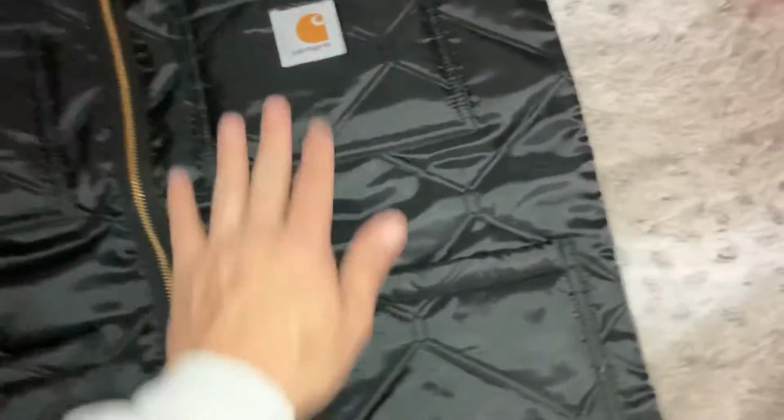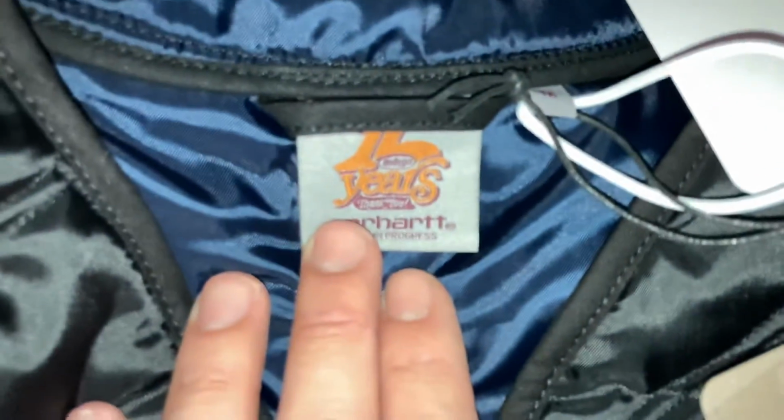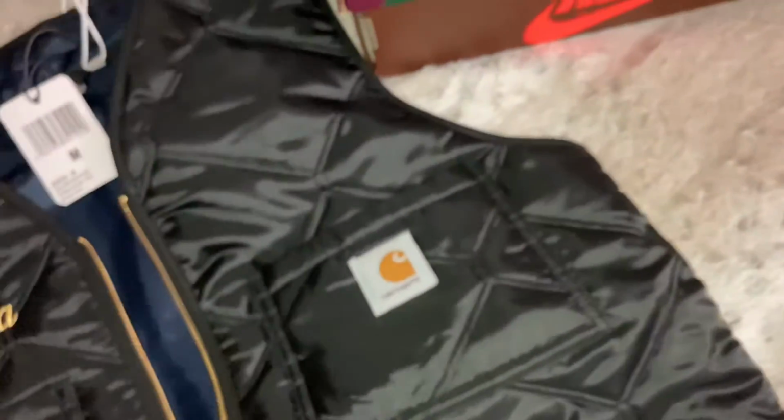And Carhartt, we got 1, 2, 3, 4 pockets with the Carhartt right here with the Bodega, 15 years. Alright, inside. Put your name here and telephone number. That's pretty cool. This is sexy, man. They got the side pockets. No side pockets. I like the inside pockets with the side stuff.